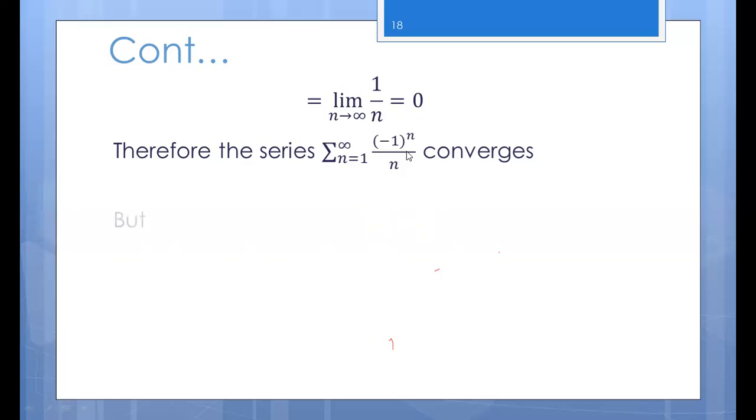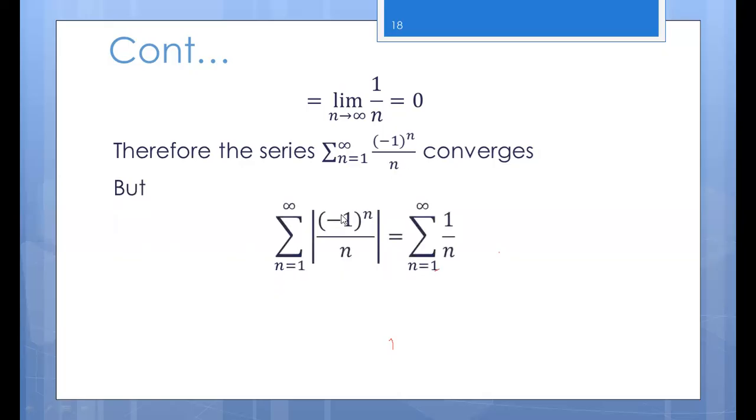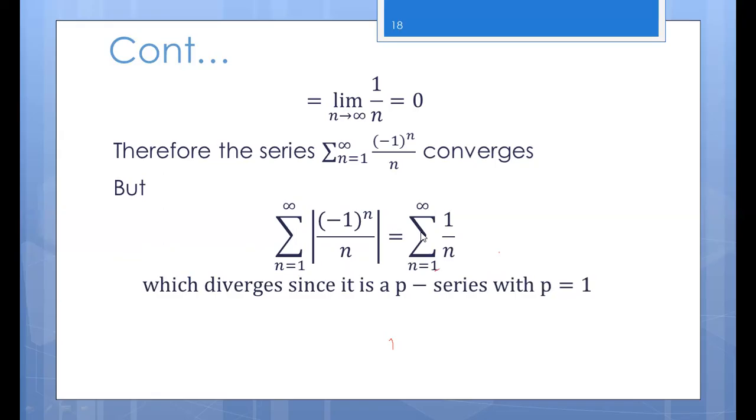But let us see the summation of this absolute value. We have the summation of the absolute value of minus 1 to the power of n over n is equal to the summation of 1 over n, because whether it is positive 1 or minus 1, their absolute value is exactly 1. But we know that this series is a divergent series because it is a p series with p equal to what? 1 is exactly 1. So it diverges. Because this is a divergent series, the original series converges conditionally. That means this is a justification for this one. This is divergent because it is a p series with p equal to 1.